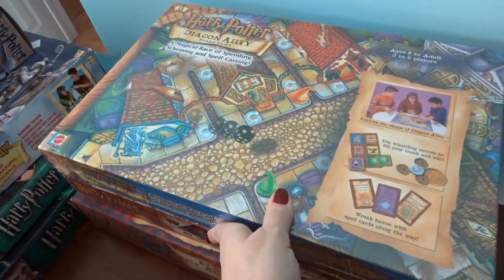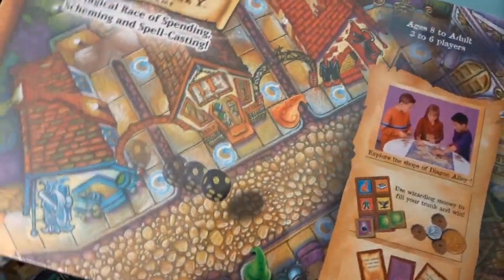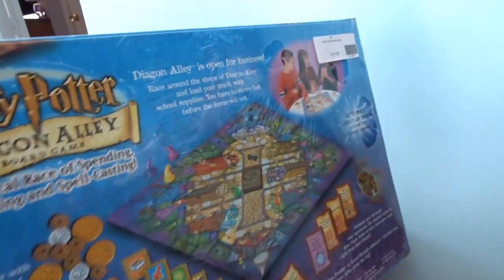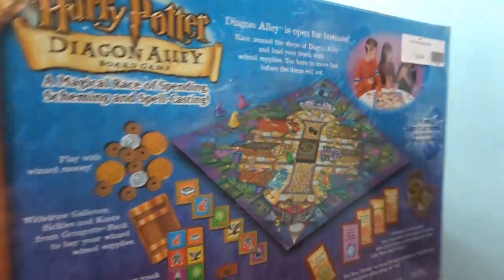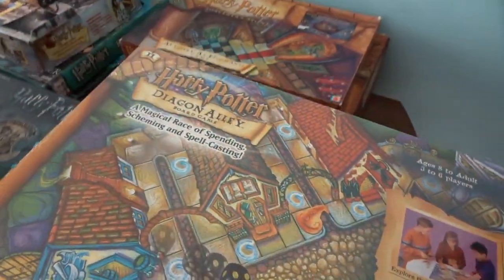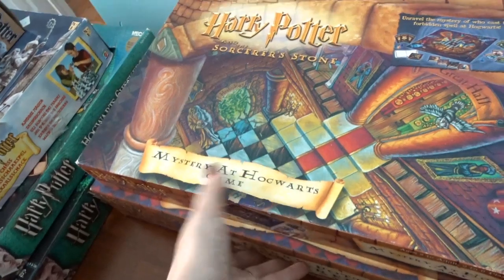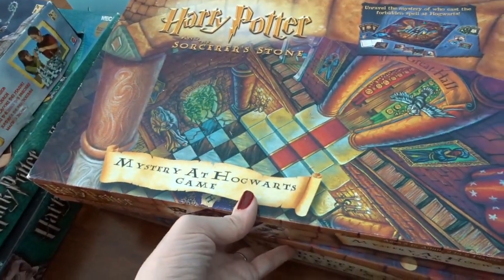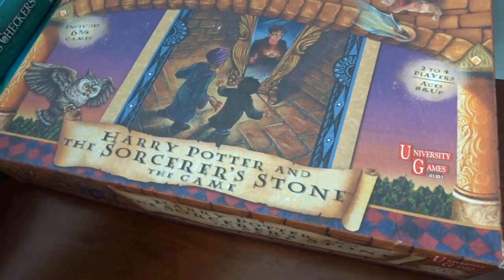I have a Diagon Alley board game, brand new in plastic. I think I might have bought this one. Yes, look, I paid full price for this baby, $15. That's probably why I'm reluctant to open it and take it out of the plastic, because I'm going to keep it new. I have a Sorcerer's Stone Mystery at Hogwarts game. And a Sorcerer's Stone The Game.